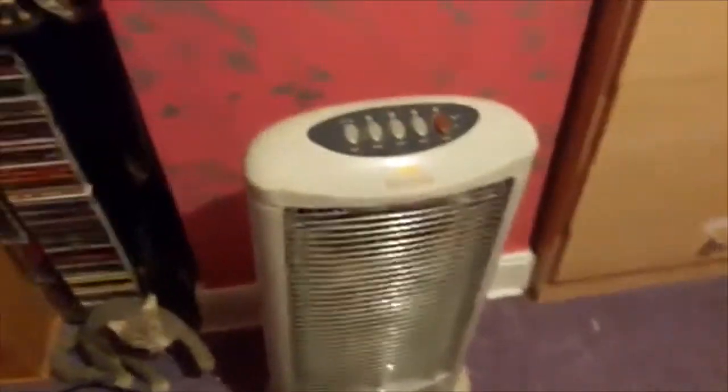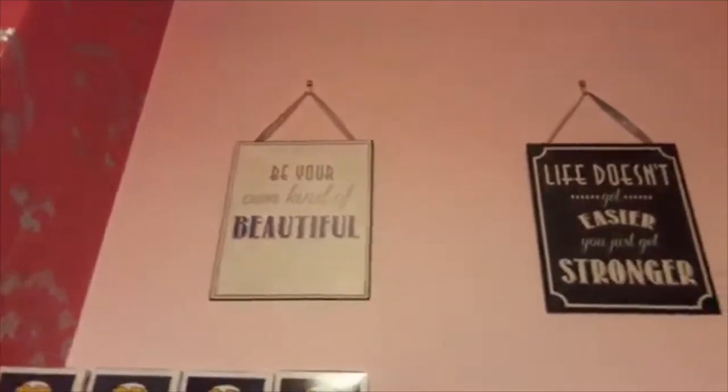Then we've got a heater, just chilling here, because it's freezing in this room. Then we have this mirror, fancy, and my chimney breast, which is pink. I don't even like pink, but I actually like how this room looks. Then we recently moved these inspirational quotes.